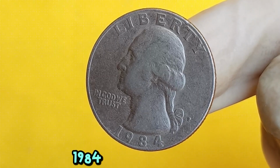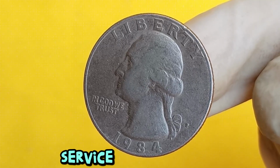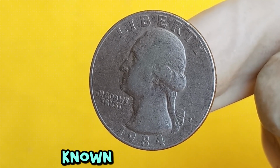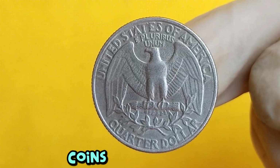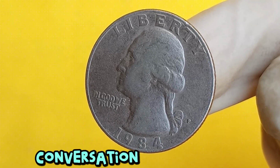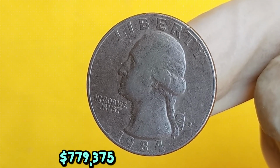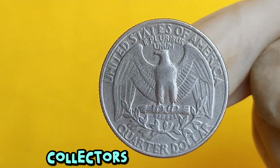When a high-grade 1984p Liberty Quarter Dollar appears at auction or in a certified holder from a major grading service, it can attract serious bidding interest. Collectors who specialize in modern United States coinage compete fiercely to obtain the finest known examples for their collections. As demand increases and the number of top-condition coins remains extremely limited, prices can climb dramatically. Today the market conversation around the 1984p Liberty Quarter Dollar includes reports of extraordinary valuations reaching an astonishing estimated market value of $779,375 for the rarest and most perfect specimens known to collectors.